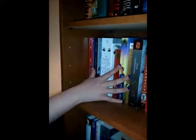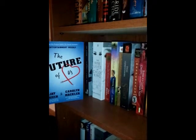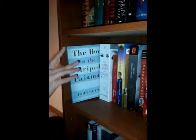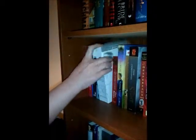Then we have the paperbacks by author. We have The Future of Us by Jay Asher and Carolyn Mackler. 13 Reasons Why by Jay Asher, which I really liked. The Boy in the Striped Pajamas by John Boyne. This is a Holocaust literature story.